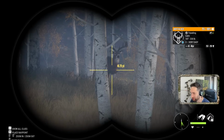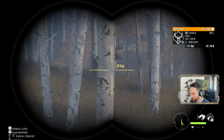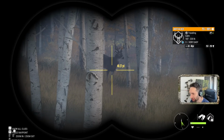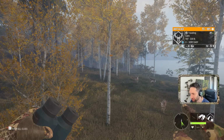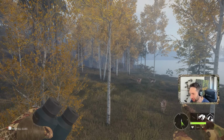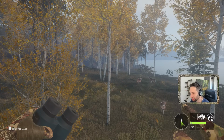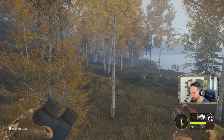but we're not going to. We have a perfect wind. So we're gonna let him work his way in. Nice and slow. All right, we got him right there, 40 yards. Right behind that tree. And we got another huge buck right on top of us. Okay, he's stepping out, he's stepping out. Oh my God, look at the size of this thing.